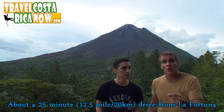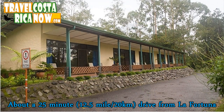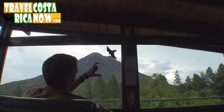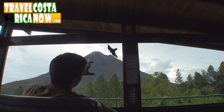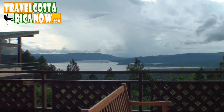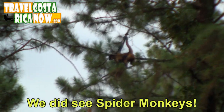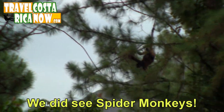So if you have a rental car, this is a great place to come, because not only is this a hotel with about 50 to 60 rooms, but it has great viewing. They've got couches set up. They have a restaurant. They've got a great view of the lake, Arenal Lake. Great view from here as well. I've heard howler monkeys in the area. Didn't see any, but I heard them howling.